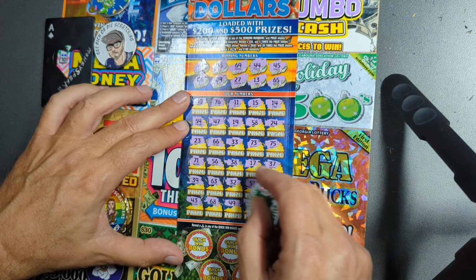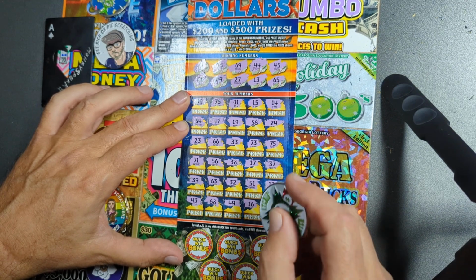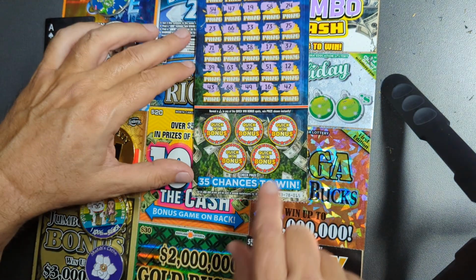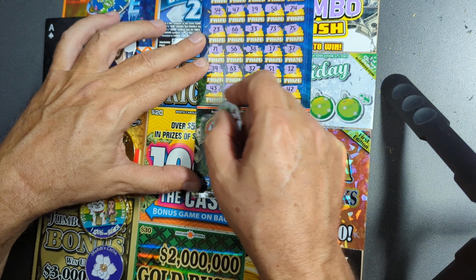Oh boy. 16, no, last chance in the corner. 42. No 42. All right. Boy, we need a money bag bad. We need a real money bag. This is 60 bucks in a hole.